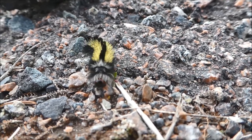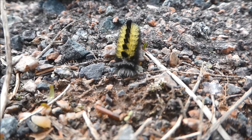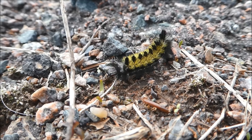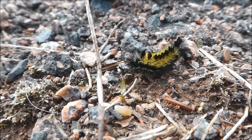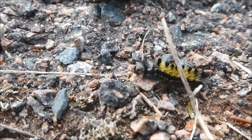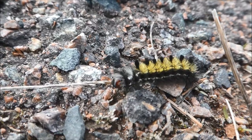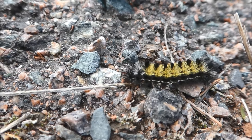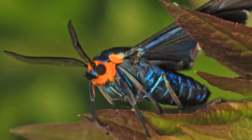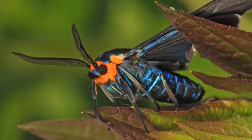Why don't you introduce everyone to some beautiful caterpillars they can meet here on Prince Edward Island? Oh, sure, that's a good idea. Everyone, this is Gina. She's a Tanucha virginica caterpillar. When she's eaten enough food and stored up enough energy, she'll make a cocoon and change into a beautiful Tanucha virginica moth. She'll have velvety wings, a metallic blue body, and a pretty orange face.